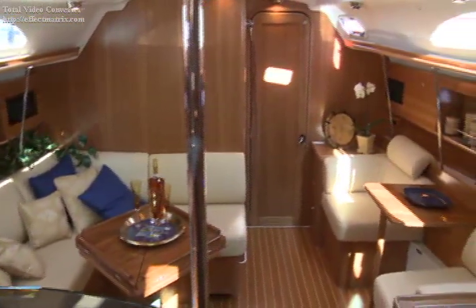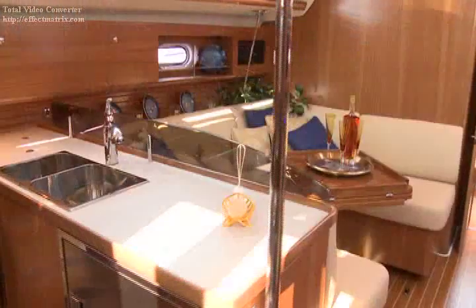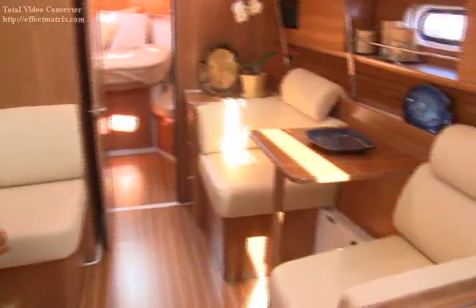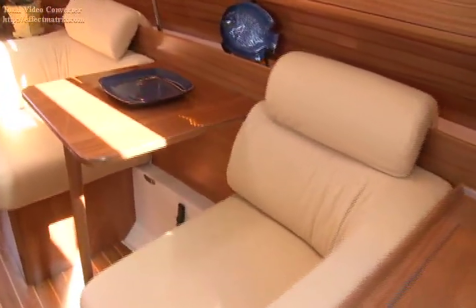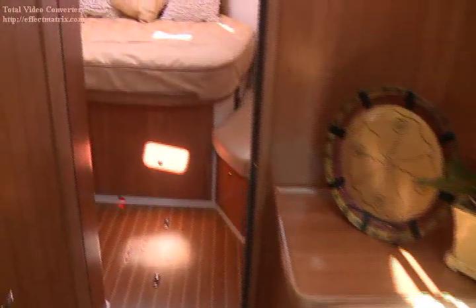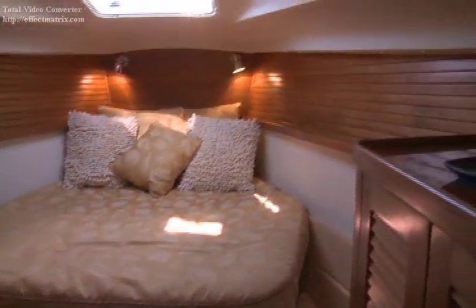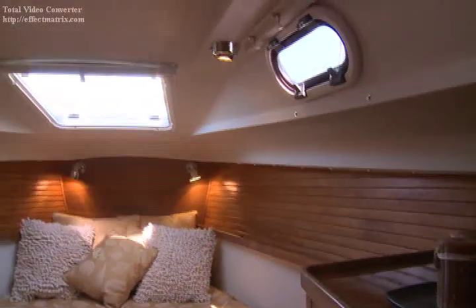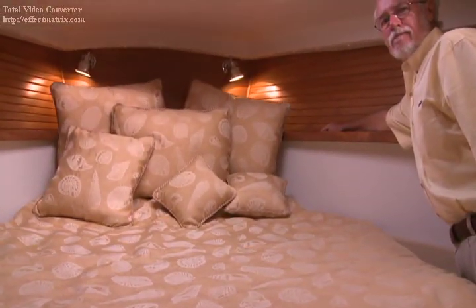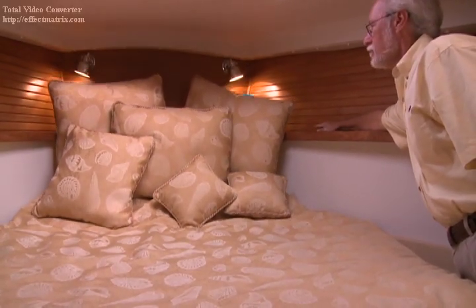As you can see, she's unmistakably Catalina, which means you'll be comfortable underway and at anchor. Jerry Douglas designed the boat to be more performance-oriented, but her moderate beam sacrifices nothing in terms of space. You get a sense of just how much room there is as we move forward into the owner's stateroom. Here, Jerry shows us one of the 445's innovative features as the master berth raises and lowers for reading and sleeping.